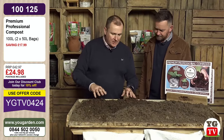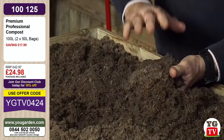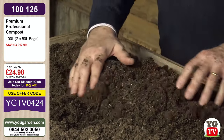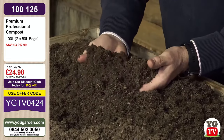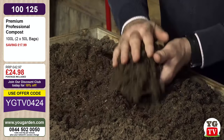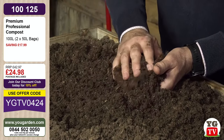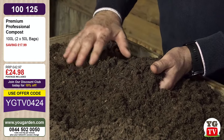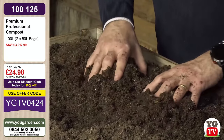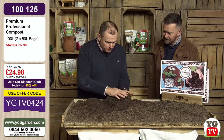We describe this as Premium Professional Compost, and the reason for that is this is the formula we have perfected over decades. I've been using it for decades. You've got a blend of the best peats plus wood fibre that you can imagine. By volume, approximately 50% of this compost is wood fibre, and the balance is made up of a blend of peats, and there are three different peats. You've got sphagnum moss peat, which is renewable, you've got sedge peat, and then you've got darker sphagnum as well in there.